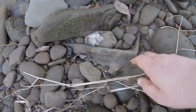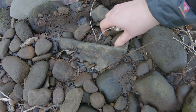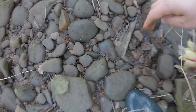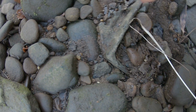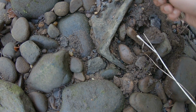Interesting shaped piece of iron. It's not even moving. Must be much bigger than what's on the surface. I think I'll have to leave it for today.